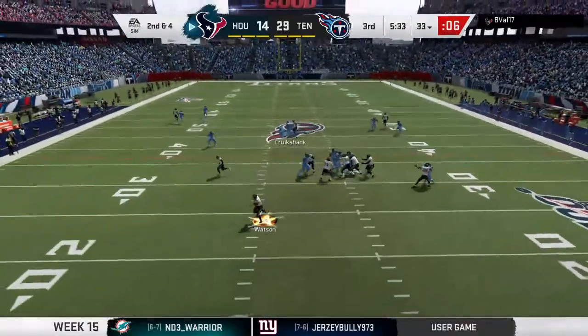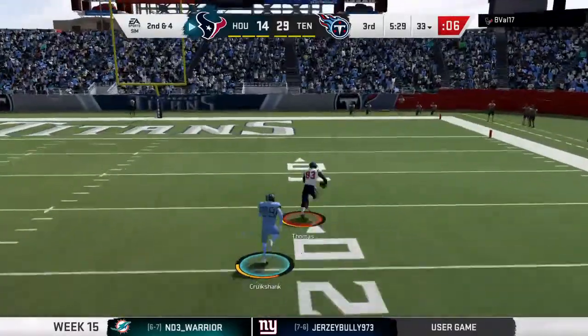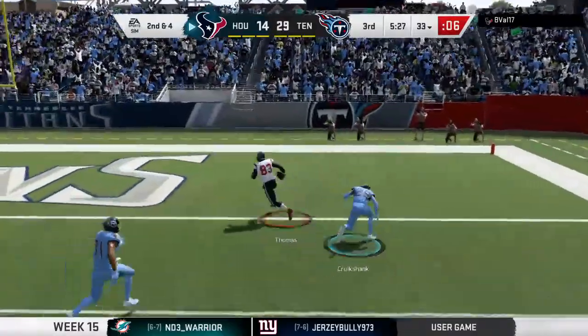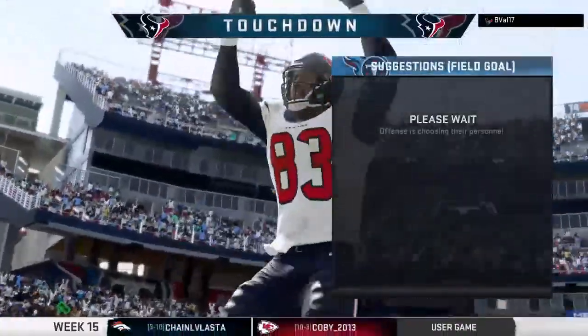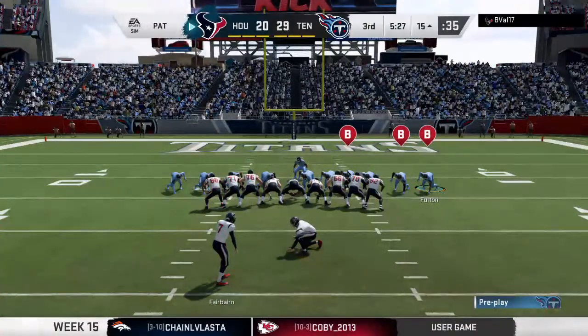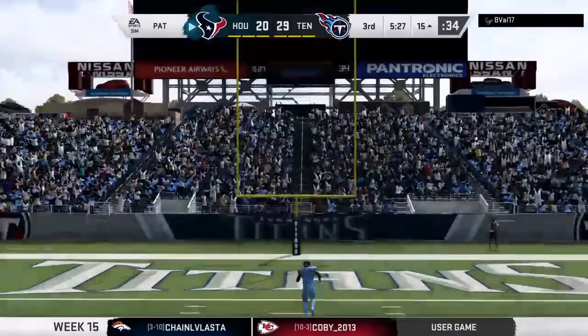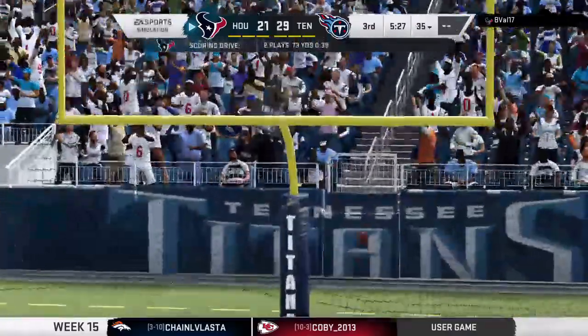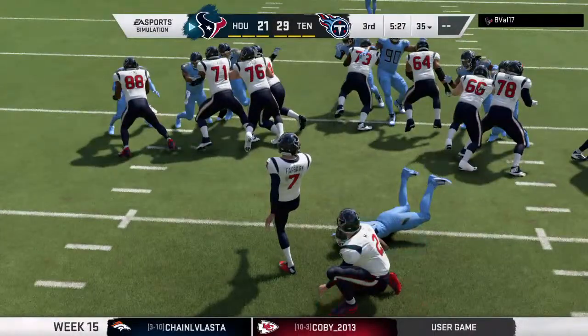Good play action. It's Watson. Roll up to his left. Now he'll turn and throw deep. That's caught inside the 20. And he'll take this one in for a Texans touchdown. Jordan Thomas, his first touchdown on the year. As they're now just an extra point away from getting back within one score. Extra point by Fairbairn, up and good. And that will shave one more off this lead.